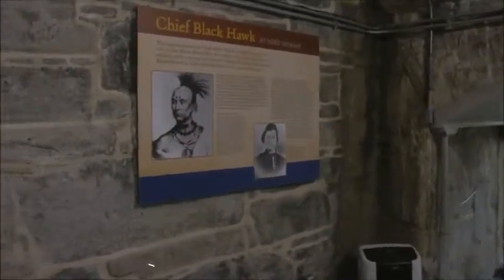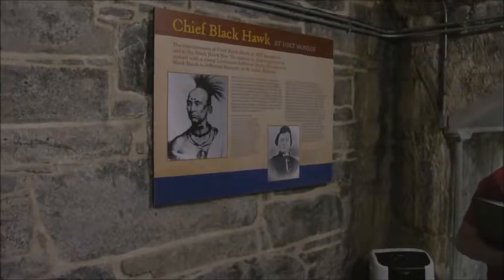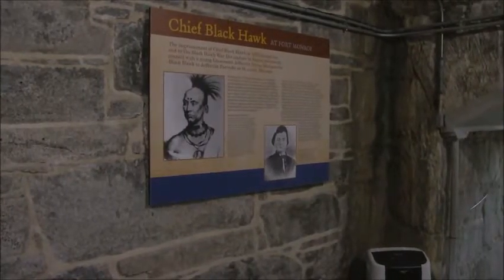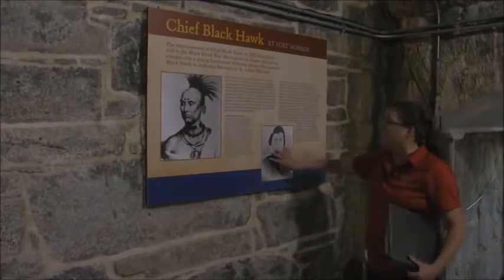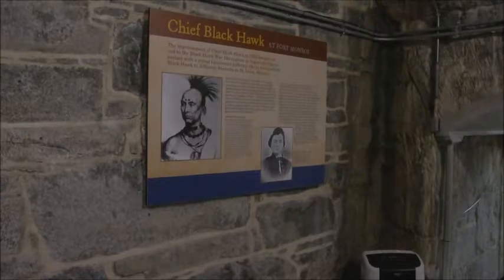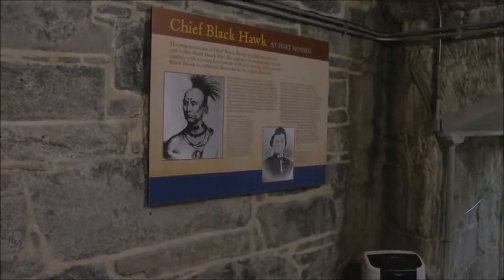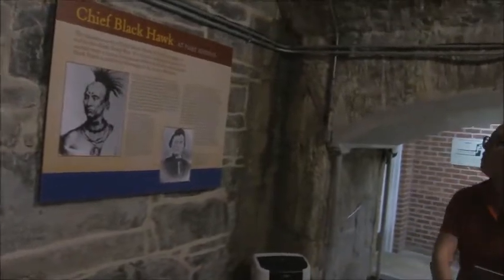Eventually, in 1832, this gentleman right here, Chief Black Hawk, it was the end of the Black Hawk War, and Chief Black Hawk was captured, and he was given into the care of a man named Lieutenant Jefferson Davis, ironically enough. Chief Black Hawk was in Lieutenant Davis's care for a while until he was handed over to troops to be brought here to Fort Monroe.